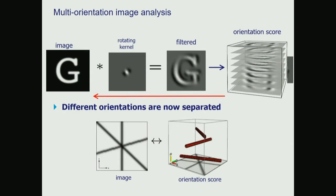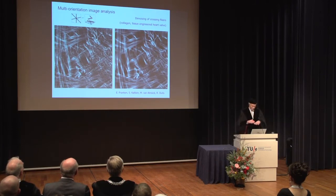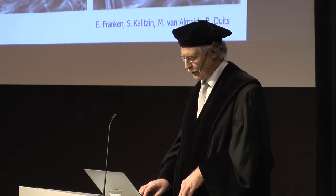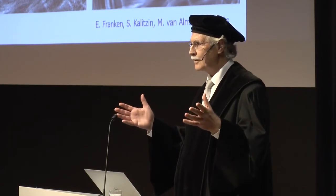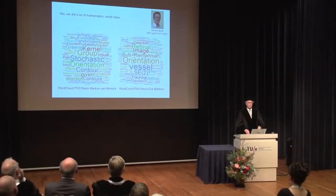And now we have in one place separation of different orientations. And here you can take your cigar filter, etc. And now we could do some very nice applications. This was from the tissue engineering group of Professor Bayens and Professor Boute, and it was done with a laser. It was noisy, but nicely we could now enhance the tissue because crossings were no problem anymore. It was quite mathematical. We went to high dimensions, so we have X, Y, Z. We have the dimension of scale. We have the dimension of orientation. That's, again, more orientation. So we did a lot of mathematics.